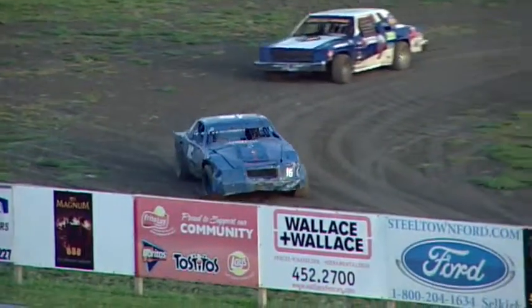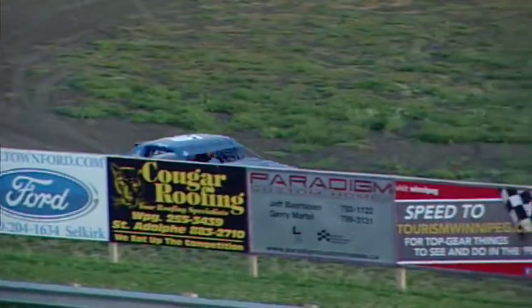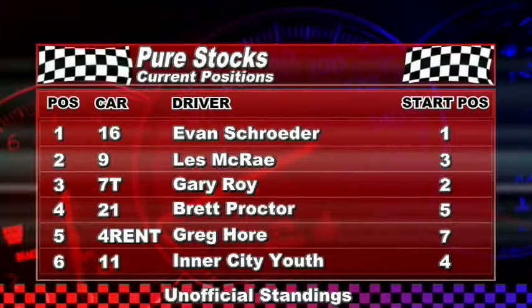This class has had some tremendous racing in the 2012 season. We're going to see if we'll get more of that here tonight.